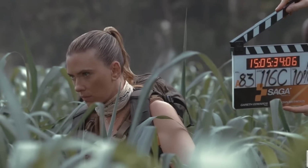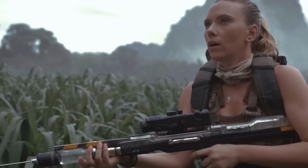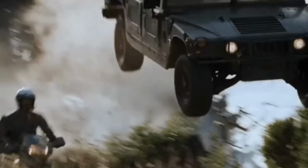Tonally, this looks like it's going to be really, really fun. I wouldn't be shocked if this is the best Jurassic Park since The Lost World for a lot of people like myself. But hey guys, tell me what you think.